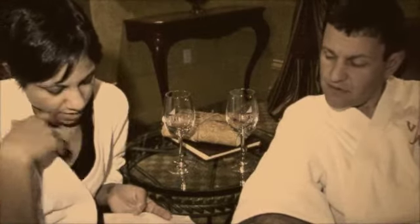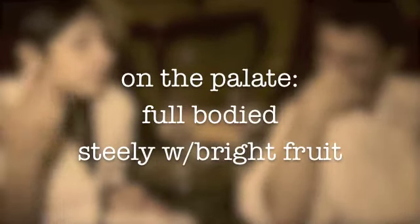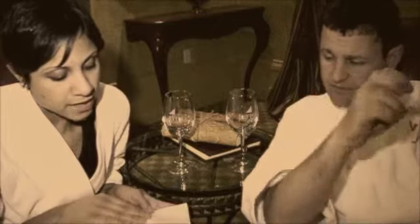And on the palate, it had sort of a steely finish, but it had very bright fruit, very high acid. So if you're going to be having fettuccine alfredo, this is a good one to have. It's going to cut through all that really well. So that was a Chardonnay, an 07 that we had.